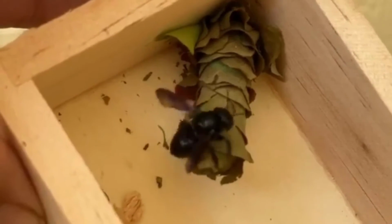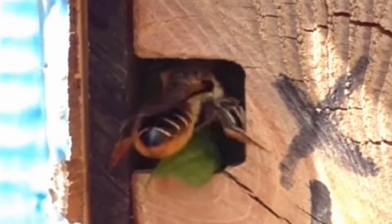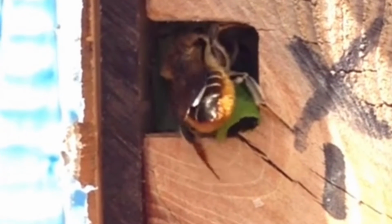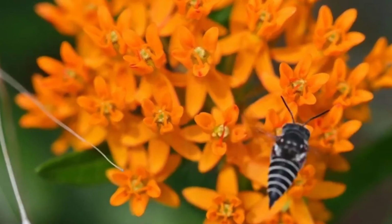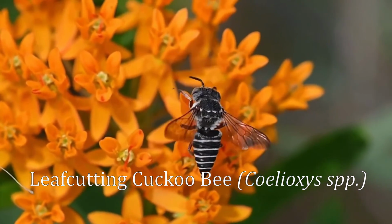Each cell is filled with nectar and pollen collected by the hard-working bee moms for her newborn baby to feed on. However, we're not here to talk about leafcutter bees. We're here to talk about their cousins, Coelioxys, the leaf-cutting cuckoo bees.